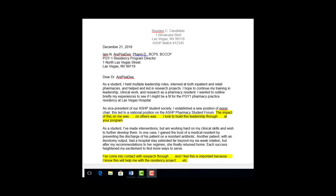What was missing, though, is what is the impact on that person? What impact did that person have on others? How does this person look to build their leadership through the residency program? Those 3 pieces are the ones that you would add in, and then that would be a complete paragraph saying, this is who I am, this is my credential, this is the impact and reason why I volunteered for this leadership, this is what I've done for others, and then this is what I hope to do in the future. So past, present, future, all in a very, very small and concise paragraph.